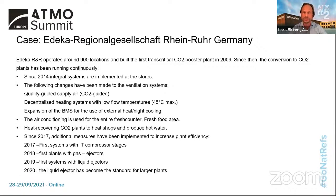The air conditioning is not fully towards the store. In Germany, we don't have the need for it. So it's really only for the fresh counter area where we have air conditioning. And the heat recovery is a two-stage heat recovery where we heat up the store, and also we produce hot water for cleaning and for the butcher area.